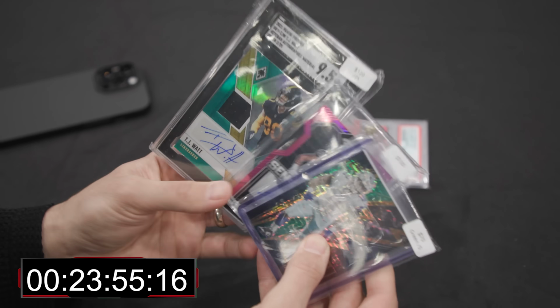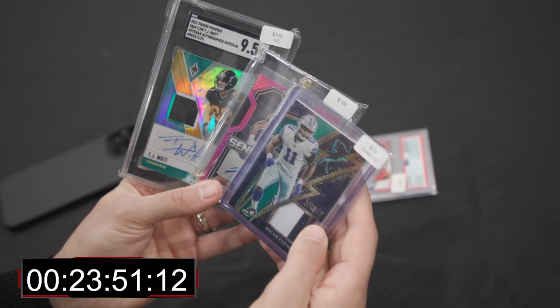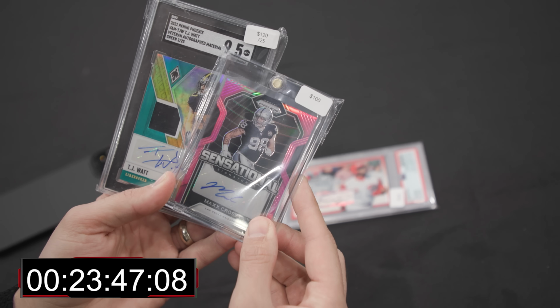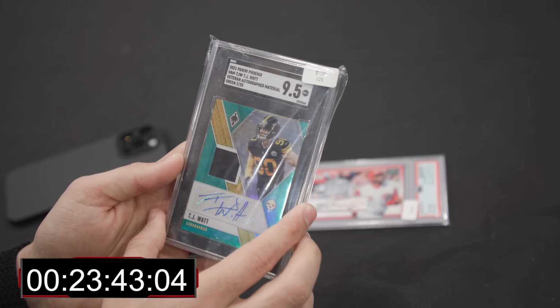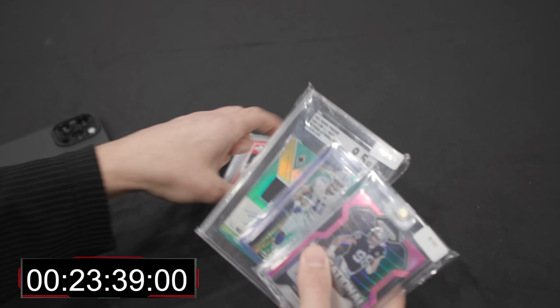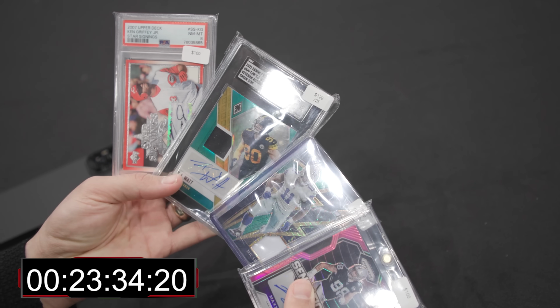But figured some of the guys that are hot right now in the league, some of the best defensive players: Parsons, patch, numbered out of 5 from Select, Max Crosby, pink auto, doesn't have a ton of stuff, and then a Watt patch auto, 2 of 25, 9, 5, 10. So ended up, felt like this was a pretty good deal at 310. So running out of time here, but definitely gonna have to spend some more money.